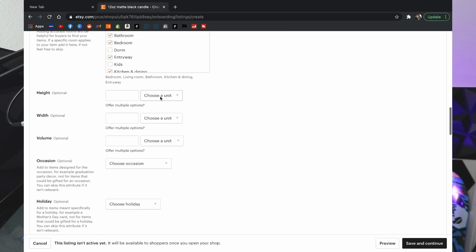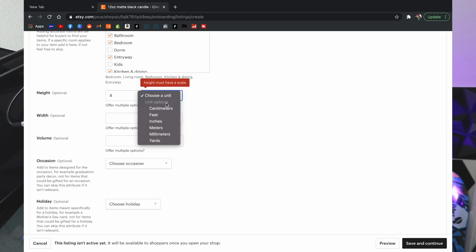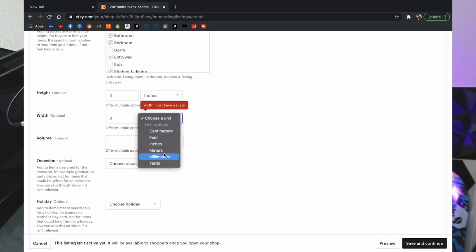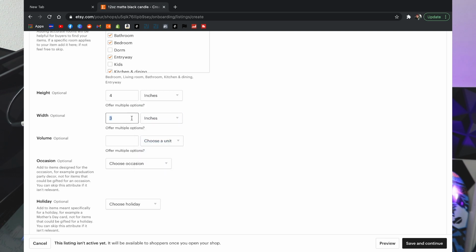So height, I think that's right around 4 inches. Width is right around 3 inches, probably 3.5 inches actually. So we'll do 3.5. Volume, it's a little under 12 ounces, so we'll do a 12-ounce candle. And obviously on your listing, you probably wanna put net weight or something like that. Or you could put net weight here also.